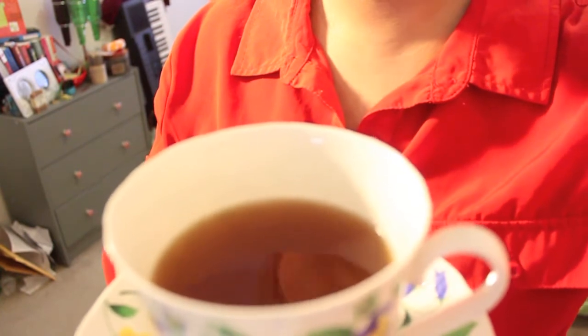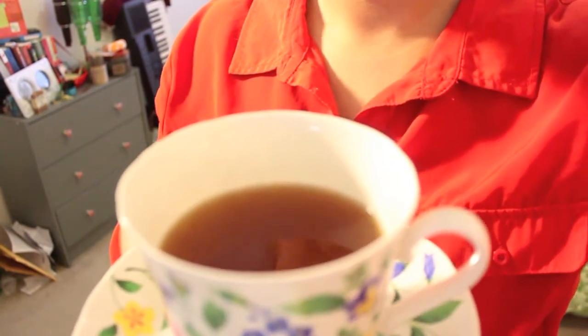Oh my. Oh my. This tea is good. It's so good. Here is what the marshmallow tea looks like. It's a brown color. I added some sugar just to be safe. I love it. This tea is delectable. It's so freaking good. Oh my goodness.